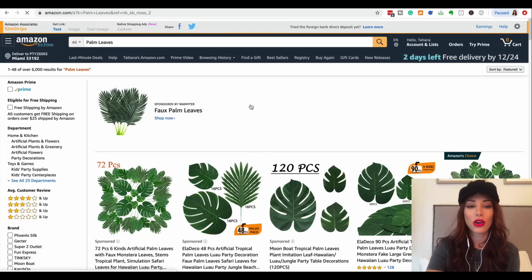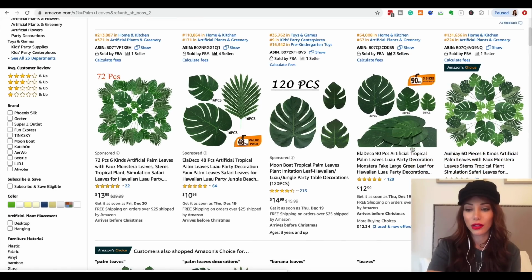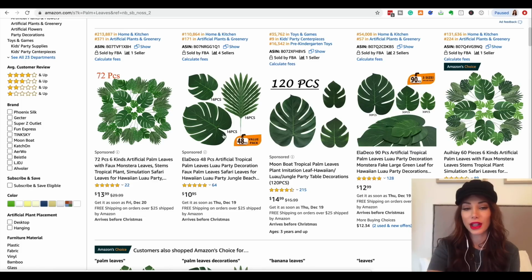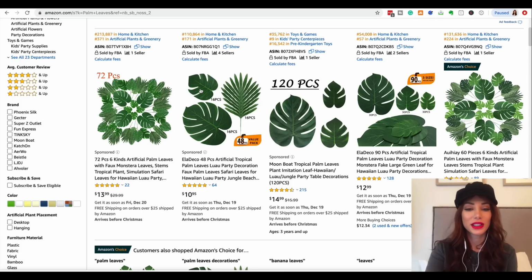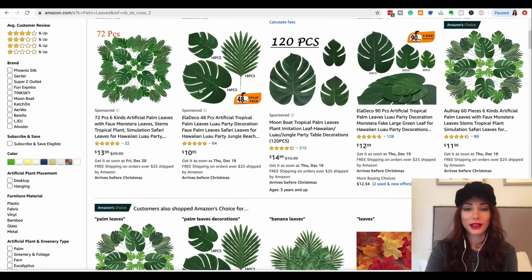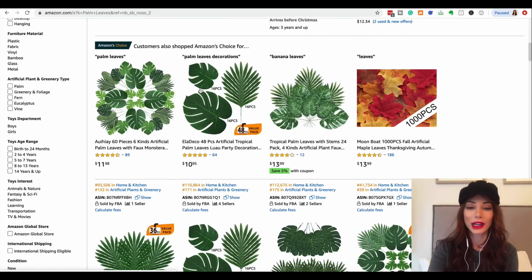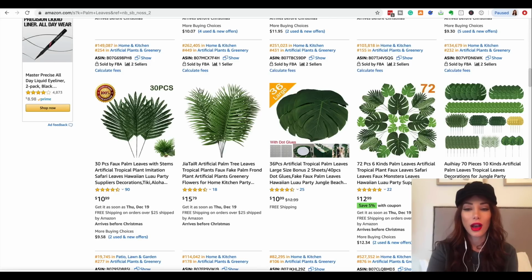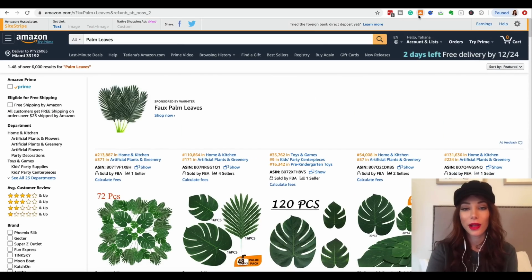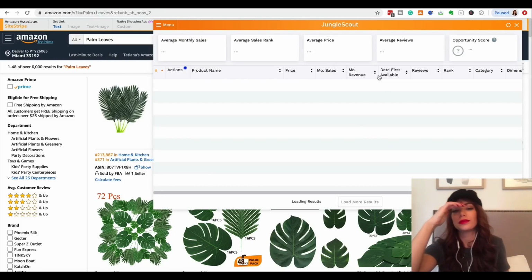Now I can see all of the different sellers selling this product. I can see what their images look like. I can see how different sellers are including variations of this product. This one has 16 pieces of this, this, and this. That's interesting. That tells me that maybe that's what the customers want. They want more variety. They don't just want one type of palm leaf. And then I'm going to pull up my plugin. This is Jungle Scout.